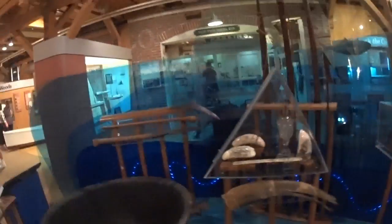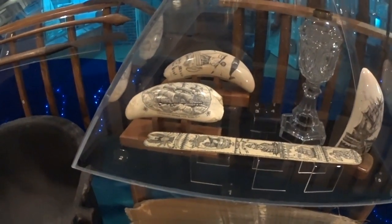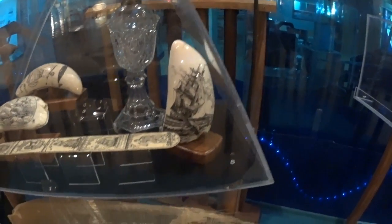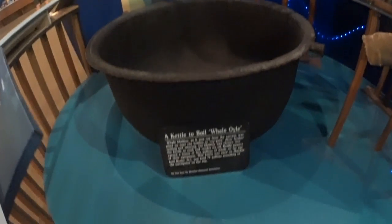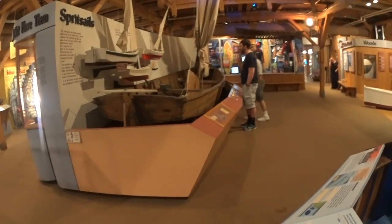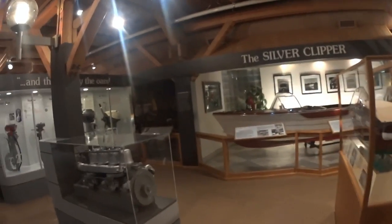Not sure the photographs of the scrimshaw came out very good, so I used the movie camera. Zoom in close. There's a kettle to boil whale oil. Sailing vessels. And then the North Carolina Maritime Museum here in Beaufort.